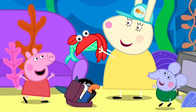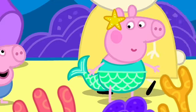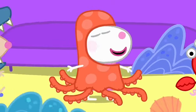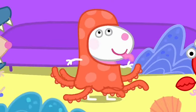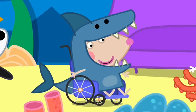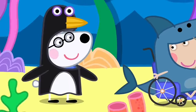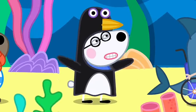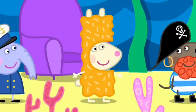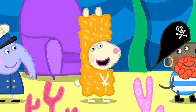I've made costumes for everybody. You can be a mermaid, Peppa. Thank you. And here is a crab costume for George. Pinch, pinch. I am Susie Octopus. I'm Mandy Shark. Squeak. But I'm not a scary shark. I only eat cheese. Penny Polar Bear is a penguin. Danny Dog is a pirate. Aha! Rebecca Rabbit is, I'm a fish finger because I love fish fingers.